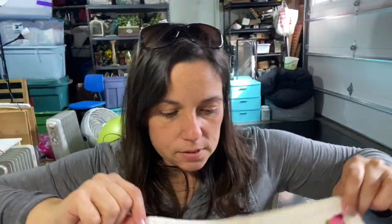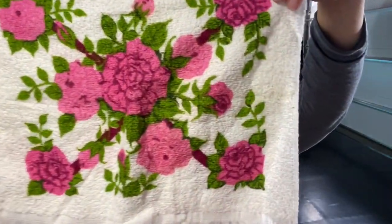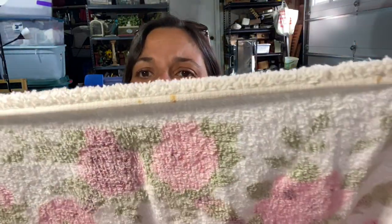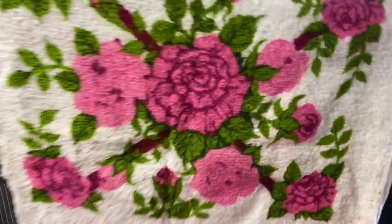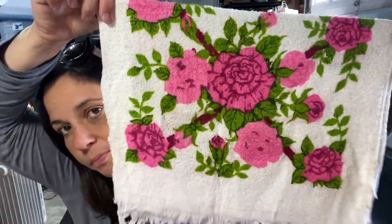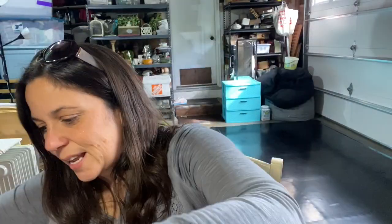Why don't they make towels like this anymore? I don't really know. And here's the matching hand towel on that one. Oh, this has little marks on its edge. It looks like the same kind of marks, like something splattered on them maybe, but for the most part, this one's in pretty good shape. So those will go as a set.